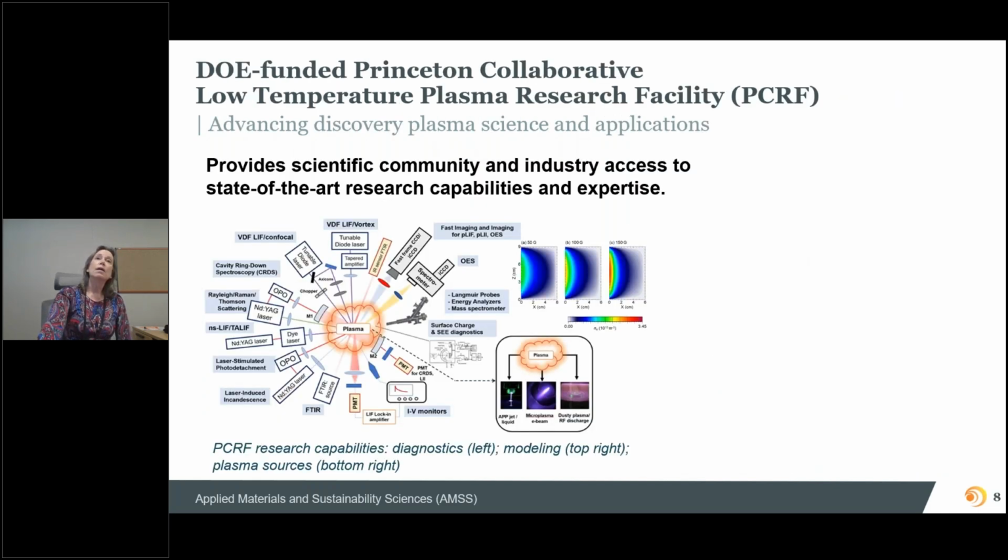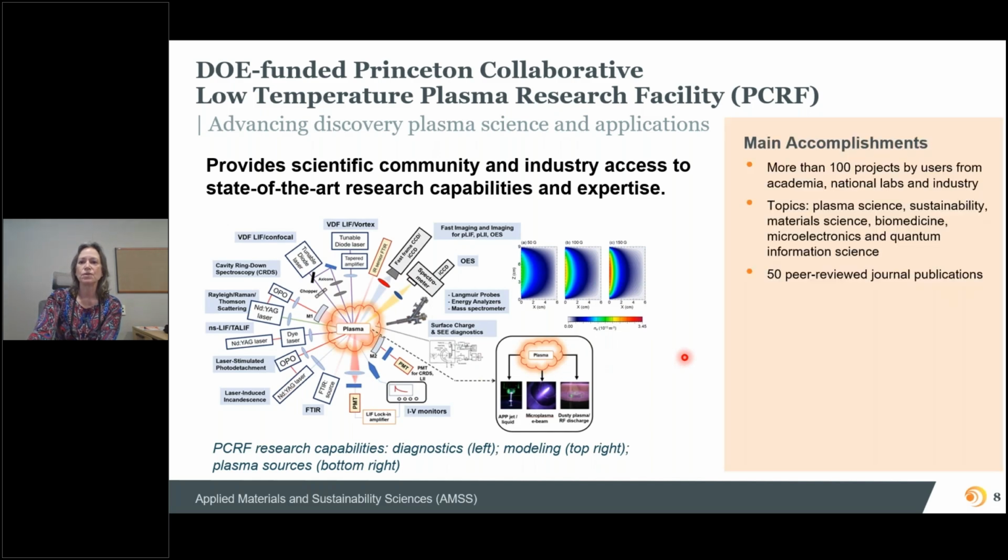To show you a more general way in which one can partner with us, there is at PPPL a low temperature plasma research facility that has a whole set of different diagnostics that's shown here on the left, optical diagnostics that can characterize the plasma, as well as modeling, as well as a variety of plasma sources, innovative plasma sources.